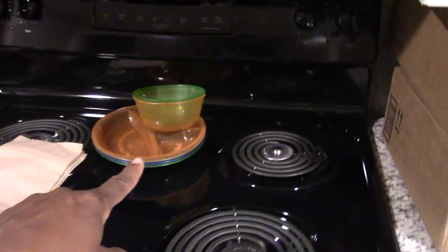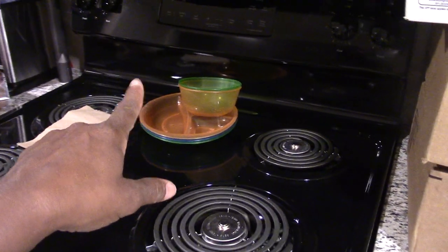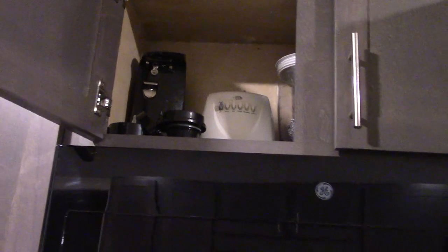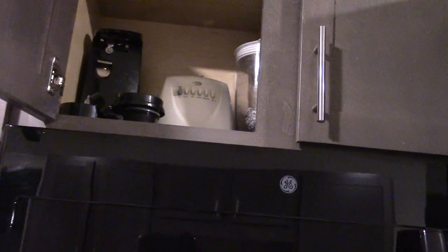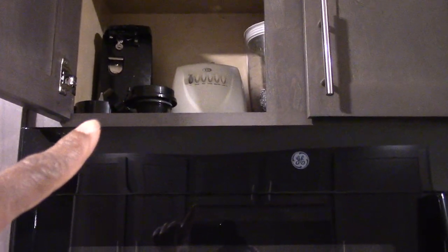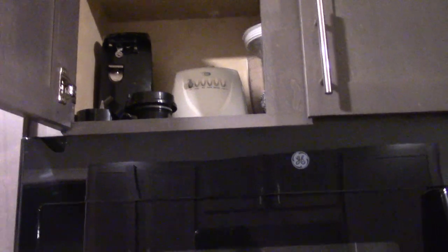That's got to get put away. That's Jamari's little plate and bowls. Up here, I just have appliances, like the blender. And then I know I've got, what do you call it, to make your shakes and things. So that's gonna go up there as well.